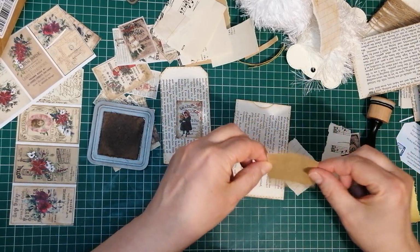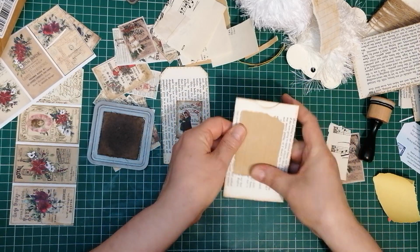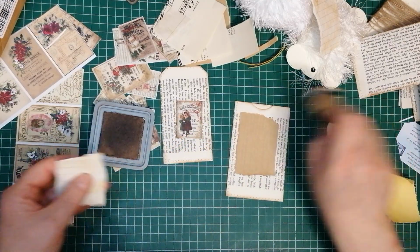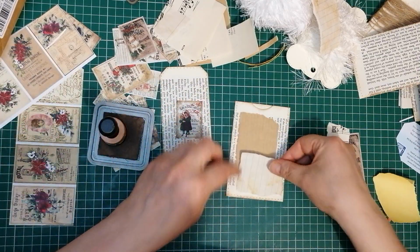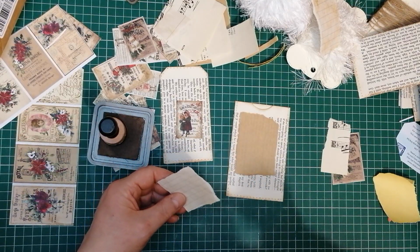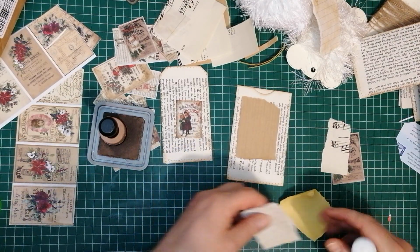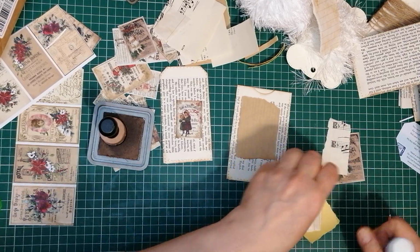I want that way around. So I'm going to pop that on there. I think I'm going to come in with the lined paper next. I'm liking how that looks. What am I going to glue it with? I think I'm going to glue it with a glue stick, this one. It's going to have other things on top, so it's not going anywhere, is it?